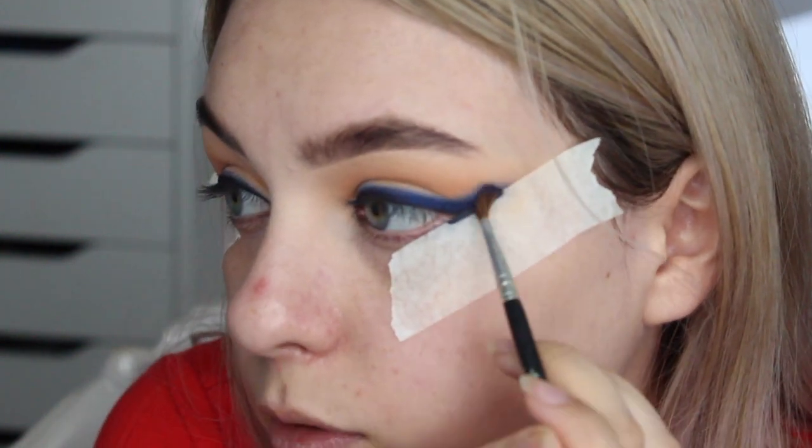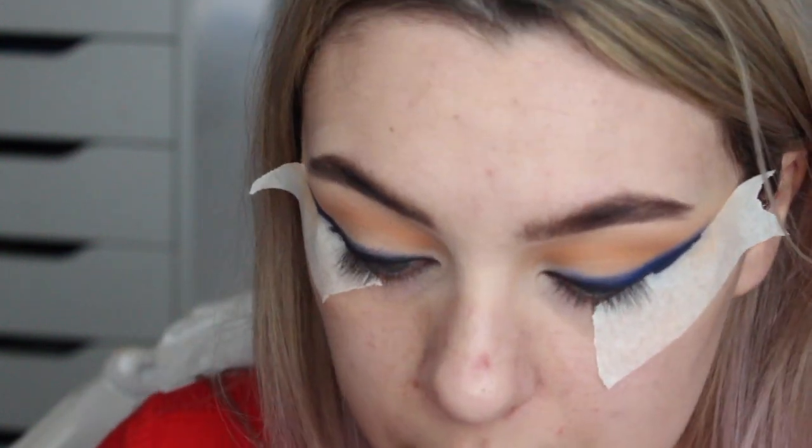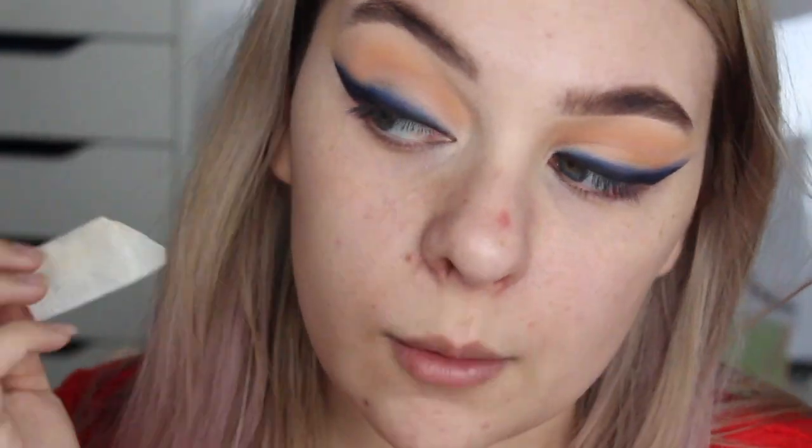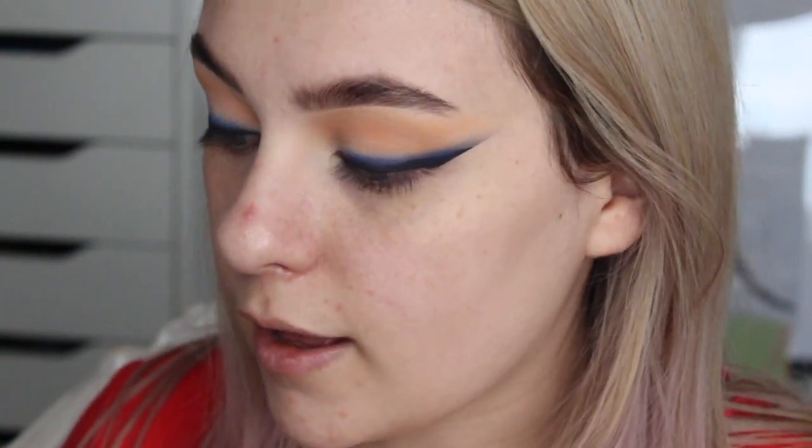I'm just doing this in really small little circles. So yeah, you get the nice blended gradient look. As you can see, I've just peeled off the tape and it's got a really nice sharp edge but a smoky line, which is what we want. I'm gonna do my lashes later because I'm filming a TikTok about them. So I'm gonna zoom you out and we can move on to the skin.